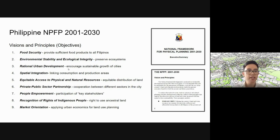So encouraging, again, linking the consumption and production areas. Consumption is where the goods and services are being consumed. For example, in agriculture, land for agriculture is very far away from the urban areas because you need a lot of open space. And then how do you transport those goods and services to the urban areas where they are consumed? Currently, I think we're having an issue with our onions. Onions have become surprisingly expensive. I think they doubled, maybe even tripled in price over the past few months. And then the next issue here is equitable access to physical and natural resources.